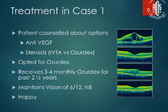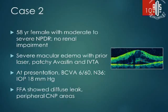He's happy. He maintains a vision of 6/12, N8, and he's very well controlled. He was already pseudophakic, so cataract is not my problem. He is already very well controlled. He's a steroid responder on one drop, which he does not mind putting, twice a day. So that was the treatment in this case.